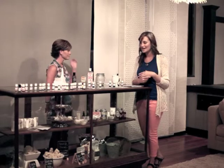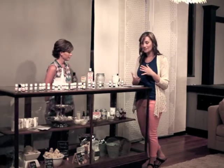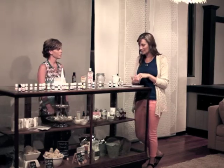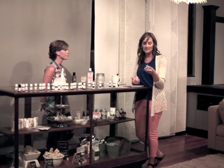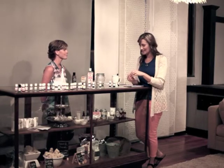The essential oils are cold pressed or distilled from the root, the bark, the plant, the flower, depending on the oil. So they're very, very concentrated. Small doses are required, 1, 2, 3 drops when you're using essential oils. And in our 10 ml bottle, there's 170 drops. So that's going to last you a while. So that is basically all I say about essential oils.